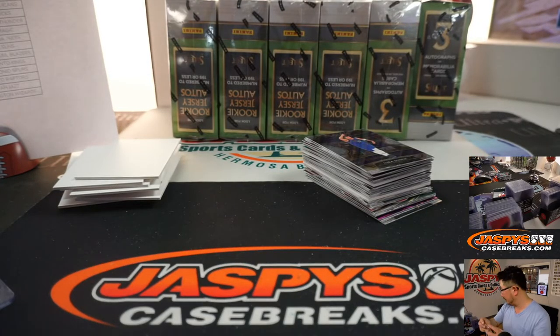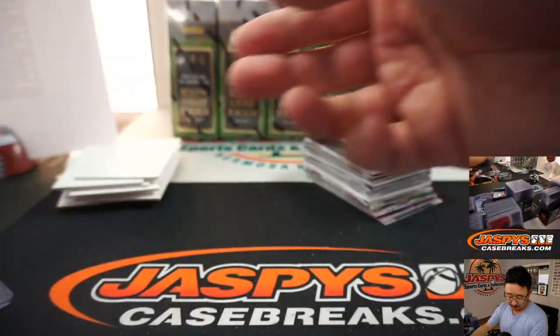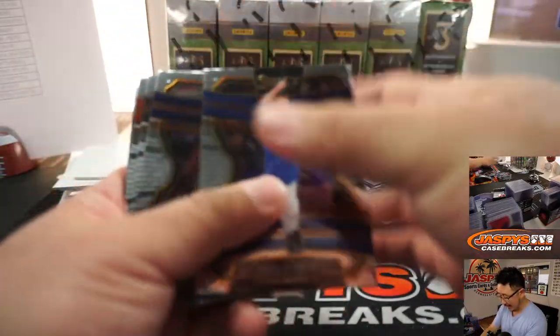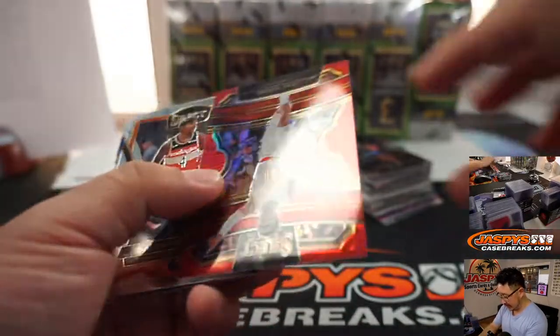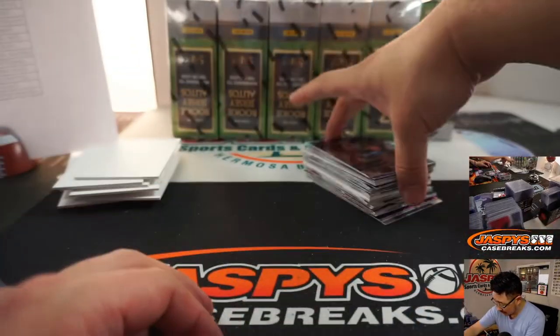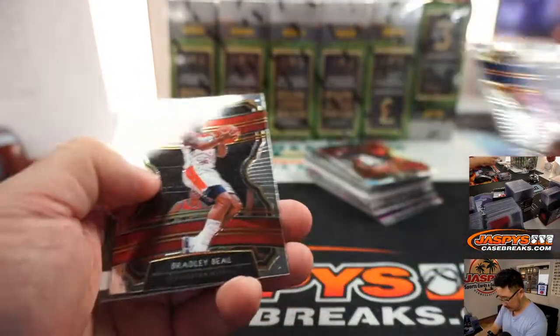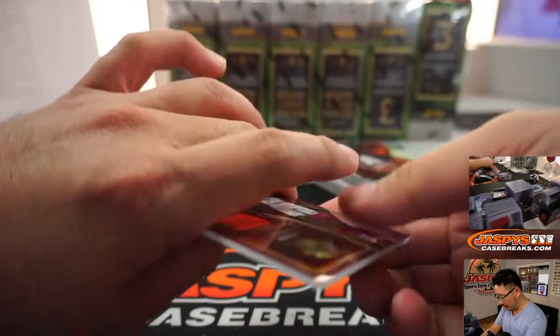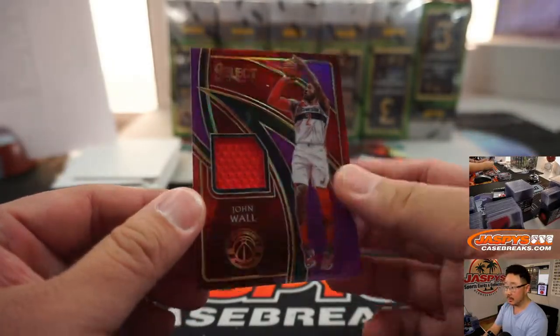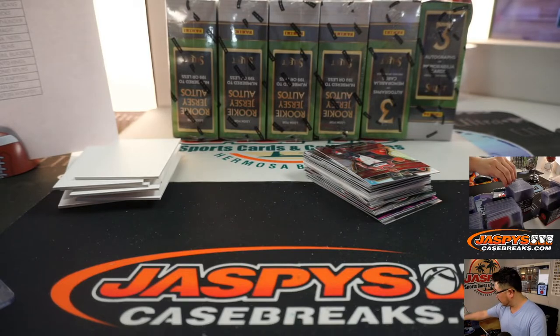Zion silver could probably push $1,000, maybe get close to it. Graded even more than that. Every great game that Zion has. There's Trae Young, /199. And John Wall /99. And that will be for Evan and the Wizards.